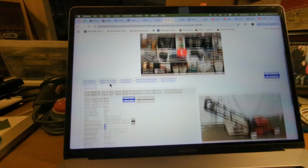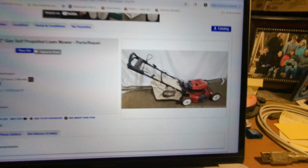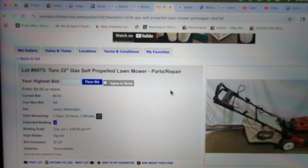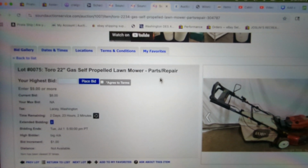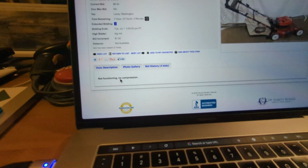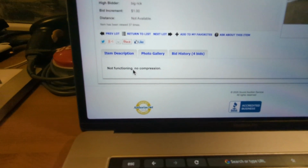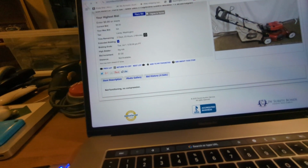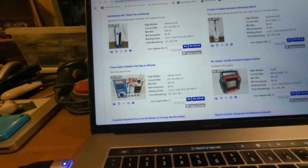And some people like that. Mini refrigerators. It's a lawnmower, but you see these words here? That means they can't test it or don't know. So you're buying it as is. This one even goes on to further say non-functioning, no compression. So that definitely is a parts and repair.